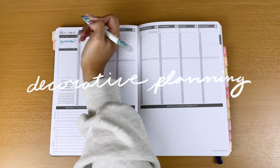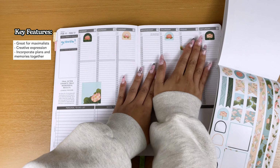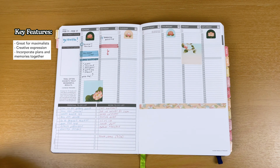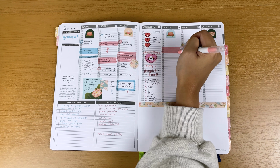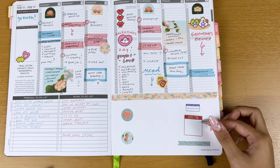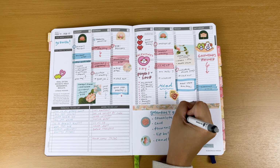Decorative planning is for the maximalists that want to use everything from pens, highlighters, stickers, paper, etc. This style is a great way to express yourself creatively. And the best part is you don't need to be artistic to have a decorative planning style. The easiest and most popular way to decorate your planner is with stickers. This is a great way to add art to your planner without having to worry about drawing it yourself. You can also use stickers related to your tasks, or you can stick down whatever appeals to you. There's no wrong way to use them.